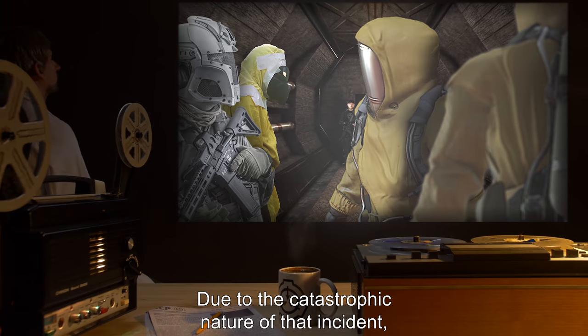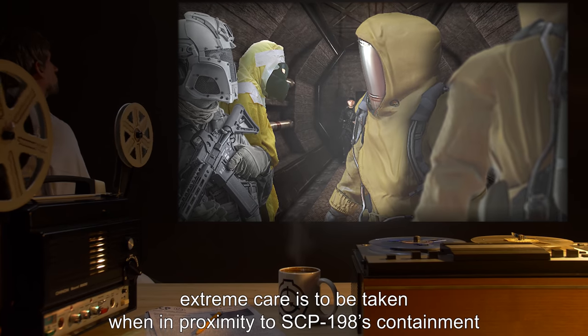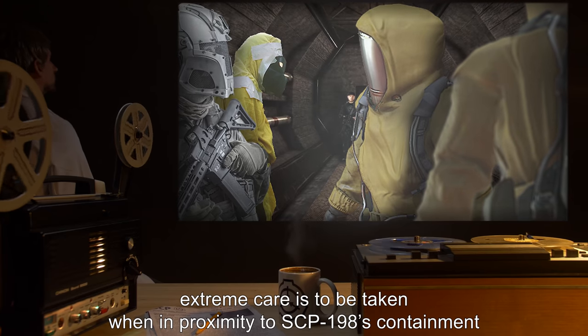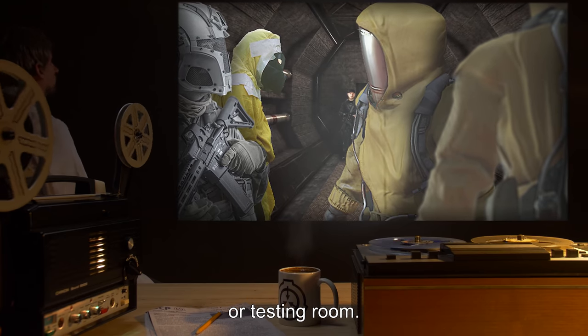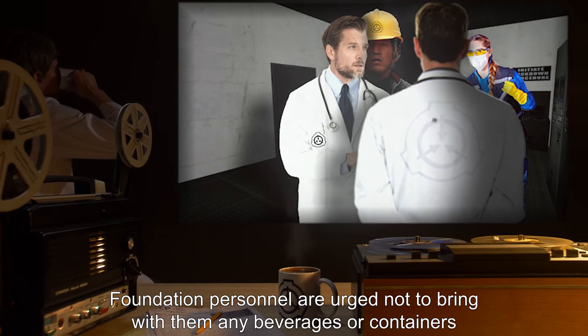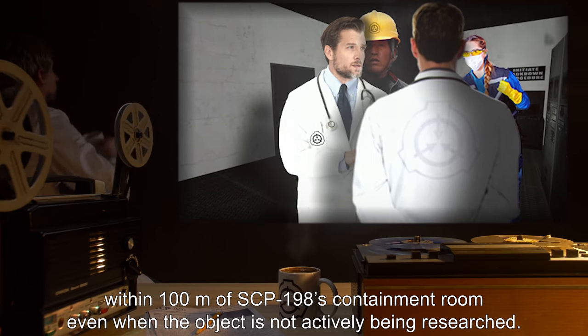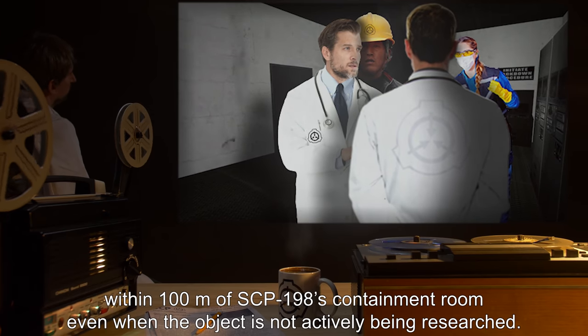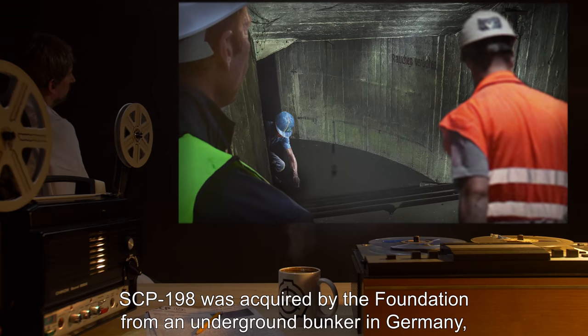Due to the catastrophic nature of that incident, extreme care is to be taken when in proximity to SCP-198's containment or testing room. Foundation personnel are urged not to bring with them any beverages or containers within 100 meters of SCP-198's containment room, even when the object is not actively being researched.